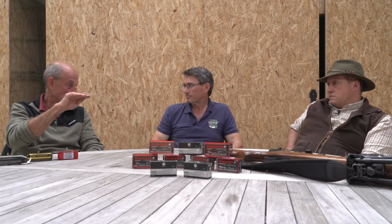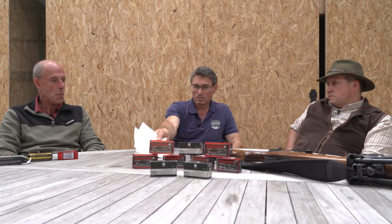So therefore it is flat. On my HMR, I think I was zeroed at 120 metres, so anything out to 140 metres, you just aim at the head. It is that simple. That's the biggest thing about it, it is so flat. Okay, going to the 2.2 high velocity, 70 metres straight, would you say? No, probably not. I wouldn't have thought so.